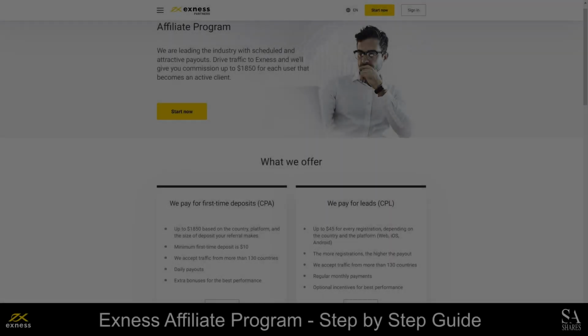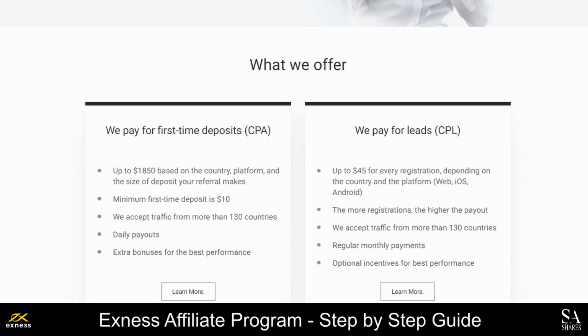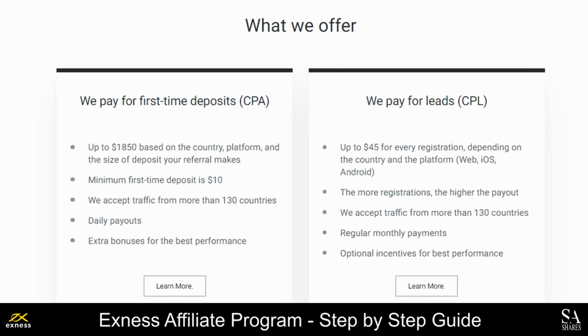It's possible to make up to 1,000 Rand per day with Exness's Refer and Earn campaign. They pay up to $40 per lead, and it is also possible to make up to $800 per lead. It's as easy as registering an account with Exness and joining their affiliate program. Let me show you how.